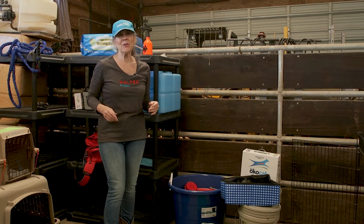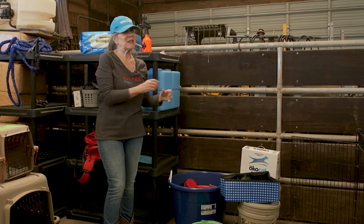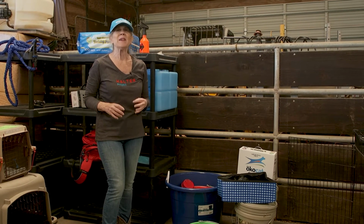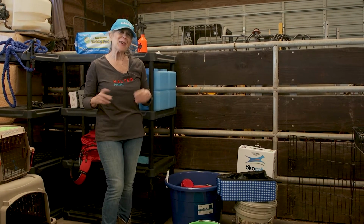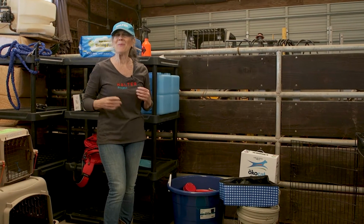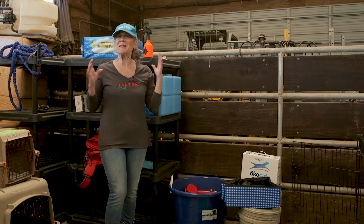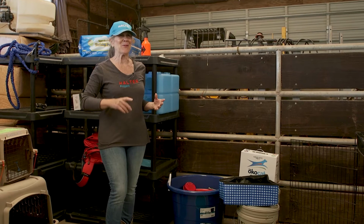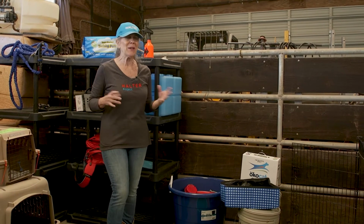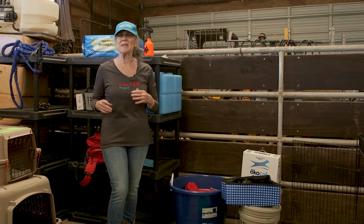You should build your go kits for your animals just the same way you build your go kit for yourself. Tailor it to their needs. One other thing to keep in mind, after our fires in 2017, a lot of my friends said, Julie, you'd be so proud of me. I had everything for my dog. I had everything for my cat. I had everything for my horse. But I ran out without any underwear or reading glasses and no money.